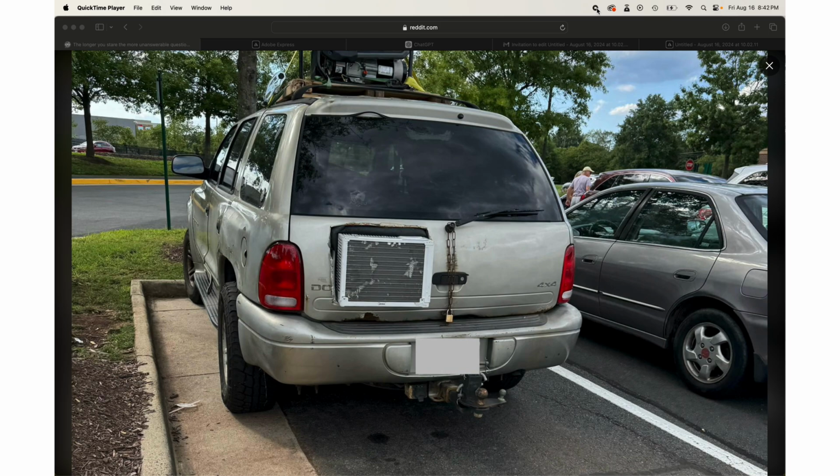And then there's the crown jewel. That's right, folks, the AC unit just shoved into the trunk like it's trying to bail out. Now, most cars have their air conditioner neatly tucked away, but this Durango owner said, screw settle. Let's saw a hole in the back and jam in an old school window unit straight from the projects. I mean, nothing screams I'm cool like an AC unit sticking out the back of your trunk, after all.